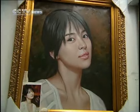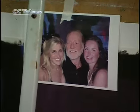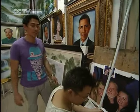So 2 or 3 days for a single person and up to 5 or 6 days for 3 people. If you fancy having a nice little photo of yourself portrayed in a painting, come along here, come to this part of town.